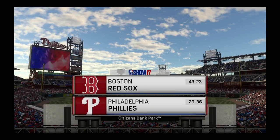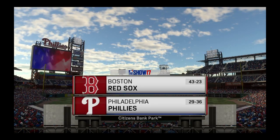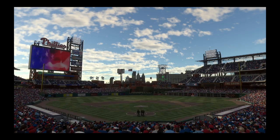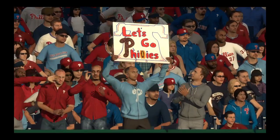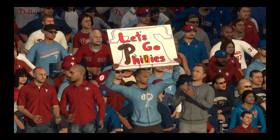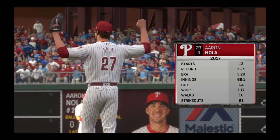With the skyline in front of us, Citizens Bank Park here in Philadelphia. Tonight we wrap up this brief two-game series between the Boston Red Sox and the Philadelphia Phillies. It's interleague baseball on the show. Aaron Nola is on the mound for game two.